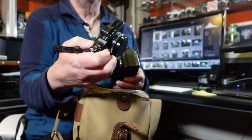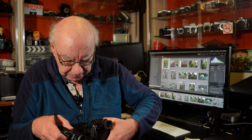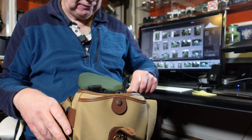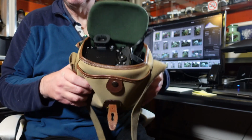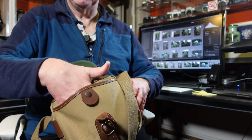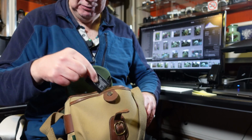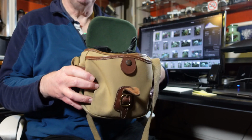Or I might take my little Sony RX100 Mark VII, but that'll fit in the little pouch down the side, and then the Panasonic S5 Mark II, or one of my other cameras, which I'm going to show you in just a moment, will fit on top. And as you can see, all fits in there nicely, and a compartment in the front for spare batteries, mobile phone, whatever. I've got a Panasonic battery in there actually at the moment. So that would be one piece of kit that I would use.